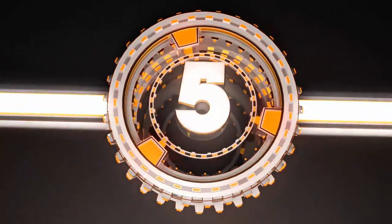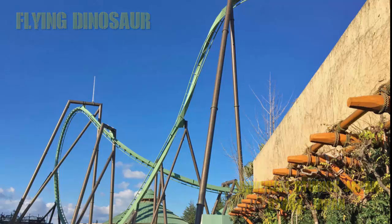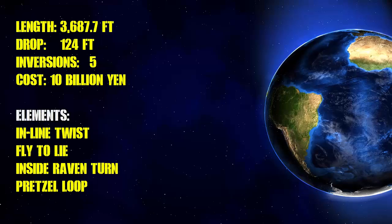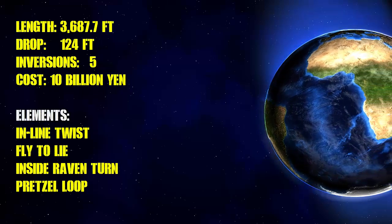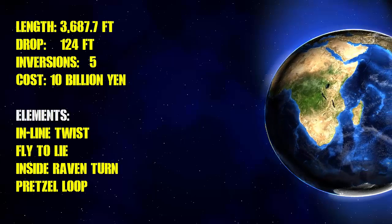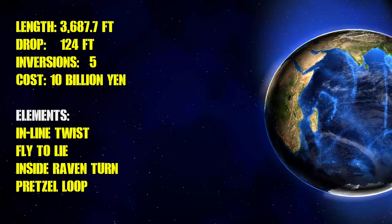5. Flying Dinosaur at Universal Studios Japan in Osaka, Japan. Flying Dinosaur opened in March of 2016 as a B&M flying coaster. The coaster lifts riders up a 151-foot lift hill and drops them at 124 feet, featuring 5 inversions, including a pretzel loop, inline twist, 2 of them actually, and an inside Raven turn.